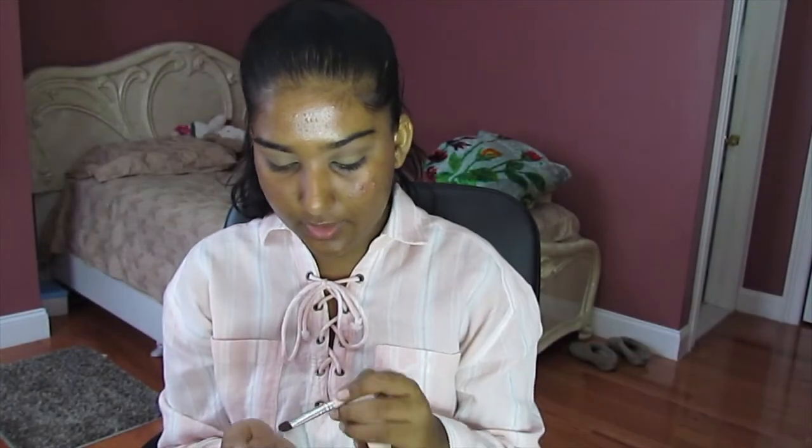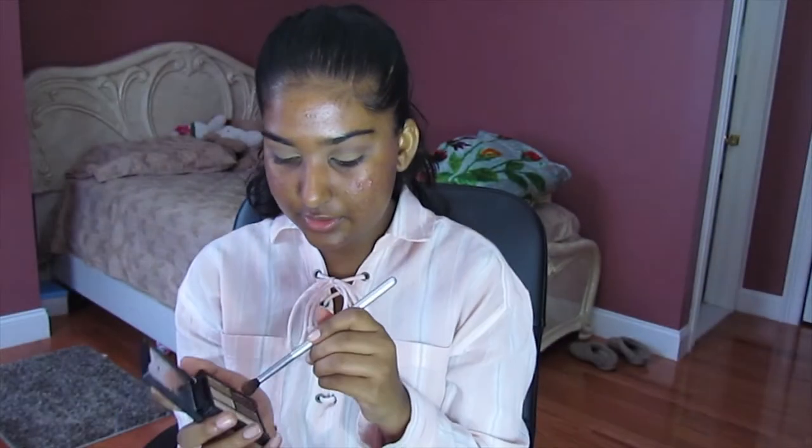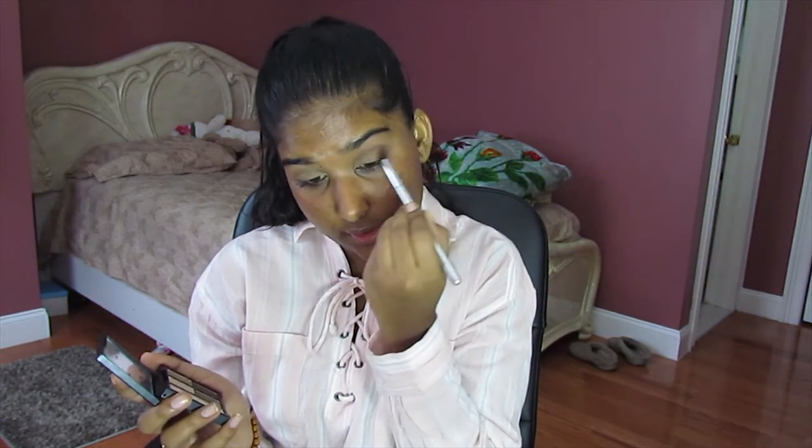Now for the inner corner, inner crease, well, no. For the inner cornerish to middle of the eyelid, I'm going to go into this gold shade right here, just so we can brighten everything up a bit. Just darken the outer side also. Now we're gonna go into this dark brown shade and just a little tiny bit, not a lot, right? Dust off excess and just diffuse any harsh lines there may be.